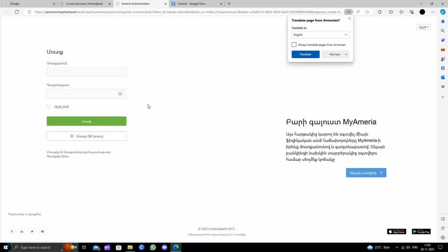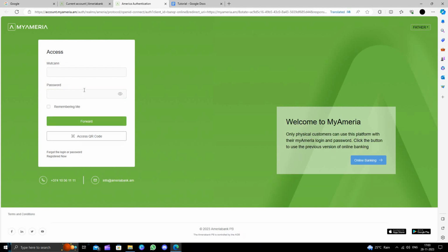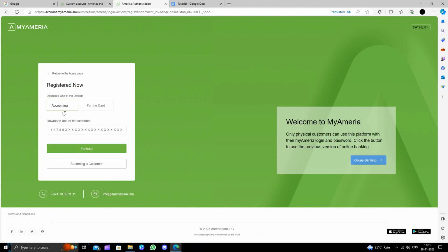Then here you can just translate it. Here they are asking for your ID and password. If you don't have one, you'll directly click on Register Now. Okay, so here you have to give your account details, like the card number. Becoming a customer you can also do.